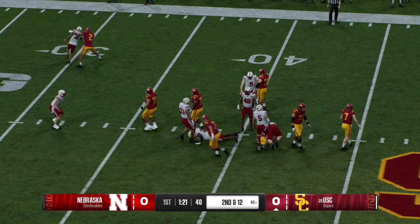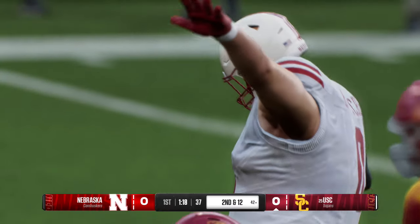They'll try and run it. Here's the running back. Tackled behind the line. It's a loss of 2.